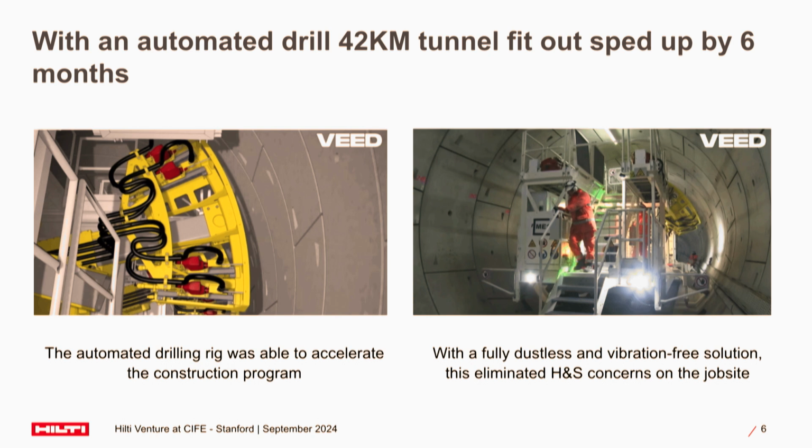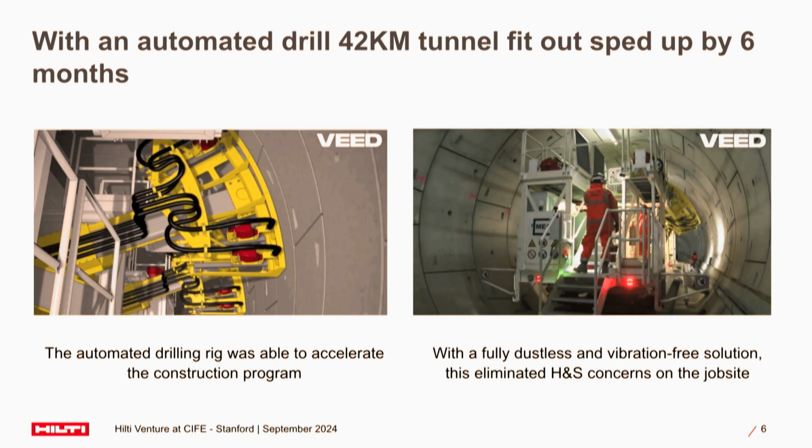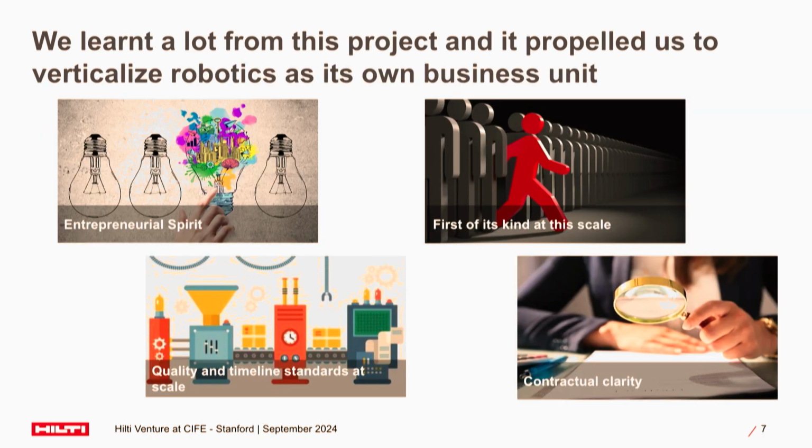Now, this was quite a huge undertaking for Hilti. In fact, we partnered with a Swiss organization that was able to help us manufacture the robot, and it was a very entrepreneurial kind of project back then, right? It propelled Hilti to think a little bit broader into the scale of what we could do in the construction industry to automate some of these, let's call it mundane tasks, or possibly just risky tasks or things like that.